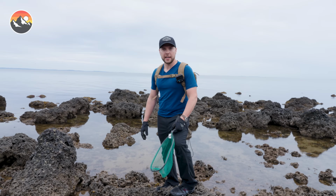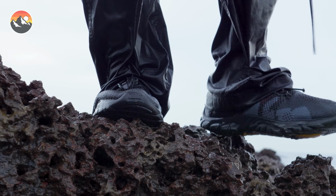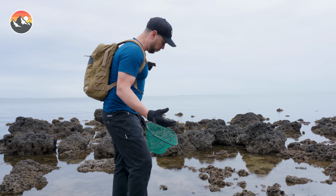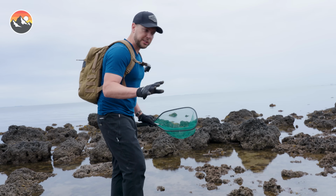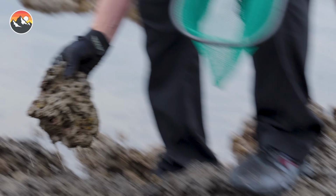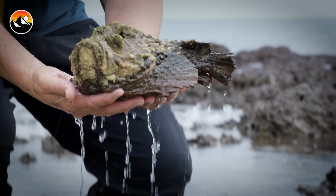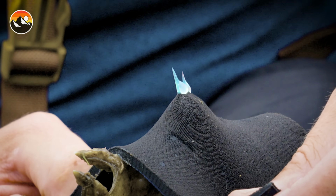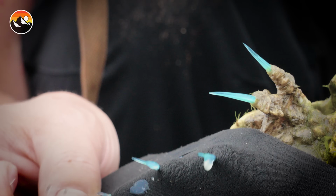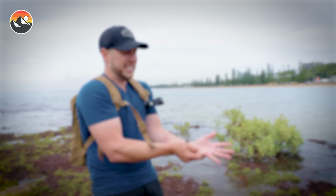It's about to be low tide, and this is probably one of the most dangerous tide pools that I have ever searched. So, wearing some nice protective shoes, gloves. I don't really want to handle the octopus, but the gloves should protect me just in case. And of course, we still need to watch our steps, because if you look at this, all these rocks out here, exactly like a stonefish. And this is stonefish territory. The stonefish is the world's most venomous fish. If you step on one, your boots will not protect you. A single sting from a stonefish can be excruciating and can even be deadly.